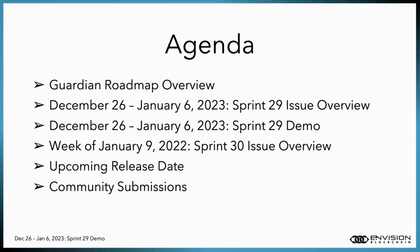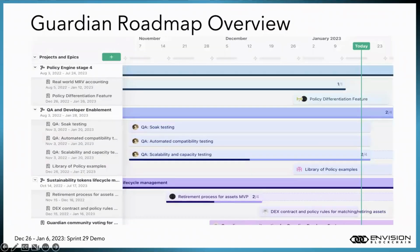We'll also be looking ahead at the week of January 9th, which is Sprint 30. We'll also be talking about some of the issues that we'll be tackling in Sprint 30. Then we'll be giving you a quick update on the upcoming releases. We're also going to be giving you some of the ways that you can either submit bugs or policy requests through various different channels. So just a quick overview of the Guardian roadmap.